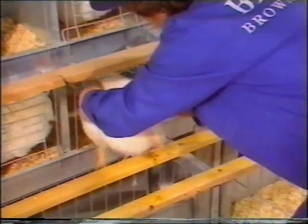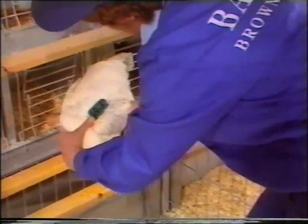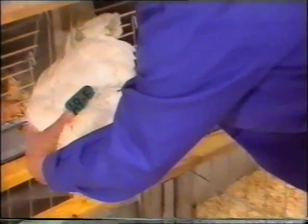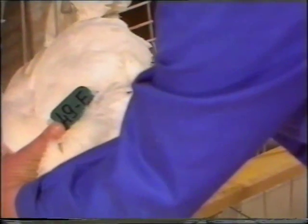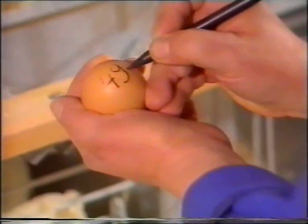After the hen is let out of the nest, her wing band number is written on the egg. This is very important because if the number of the hen is not written on the egg or is changed, the origin of the chick cannot be determined.